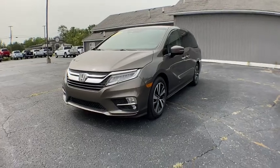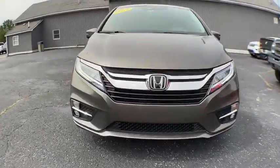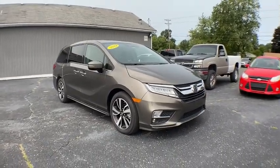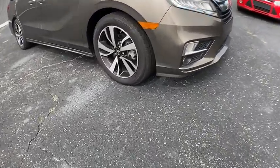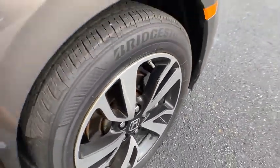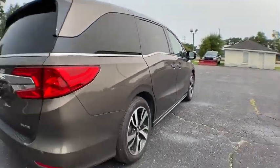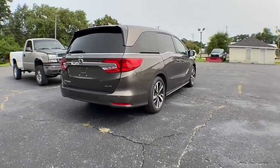Come test drive the 2019 Honda Odyssey. The Honda Odyssey is a showcase of distinguished style, captivating technology, and advanced safety features. A must for all families. This vehicle has less than 25,000 miles. Here are some of this vehicle's great options.